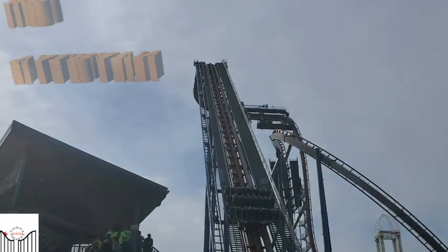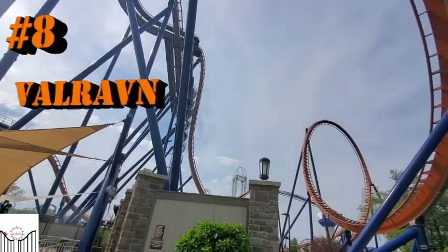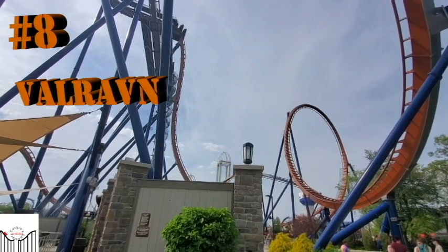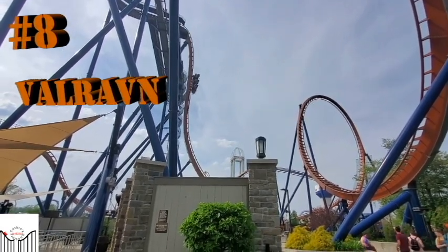Number 8 is Valravn. This year, for whatever reason, Valravn has the longest lines in the park consistently. Not sure if it's bad ops or what. Unfortunately for me, I waited 90 minutes in line for it to break down for an extended delay, so I haven't ridden in a few years.